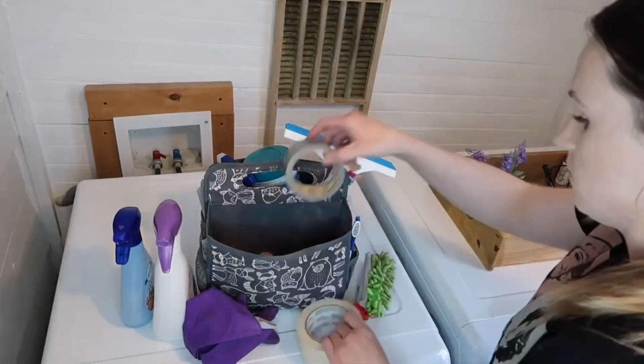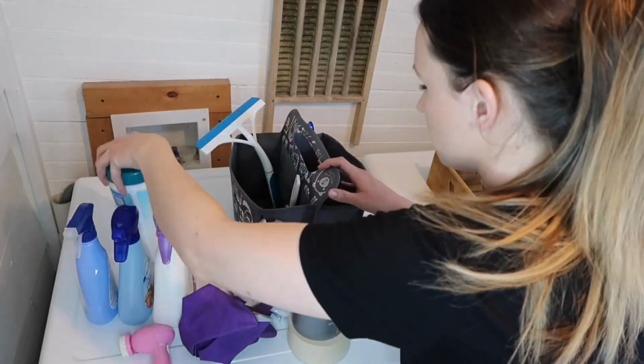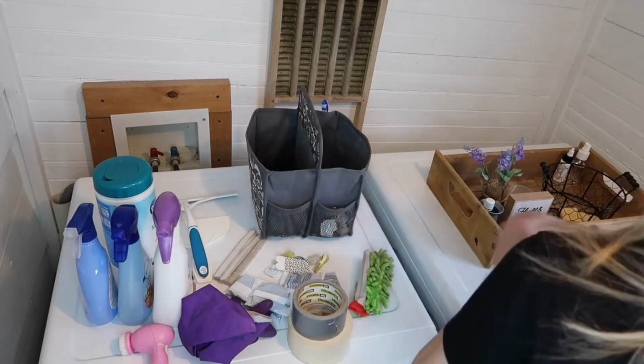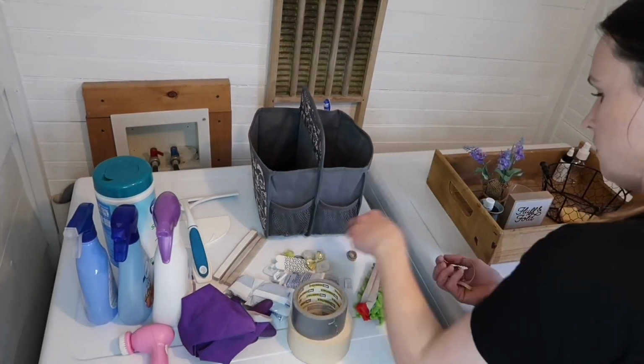But now we are going to go ahead and clean out my cleaning caddy, a little treat for you guys because this thing is disgusting. And it's really kind of on the low end as far as being stocked up. But we are going to clean everything out of here, and we're going to get this nice and fresh and ready to be restocked.